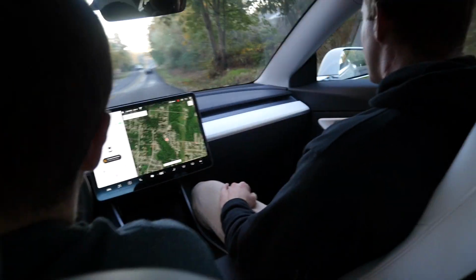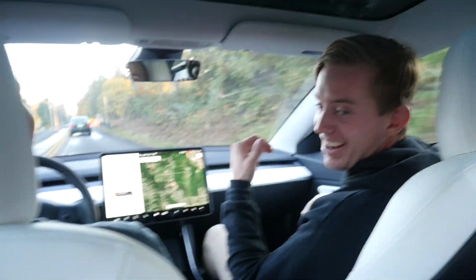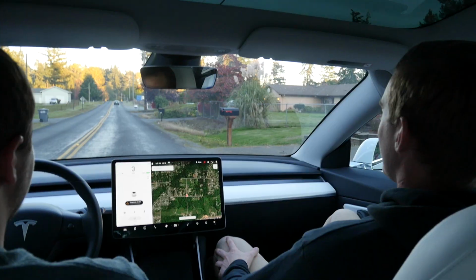Oh my God! That's pretty good. That corners really well. Surprisingly well for the lack of aerodynamics. What is this? She missed your hand. Dude, this thing's badass. This is so cool.